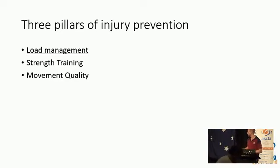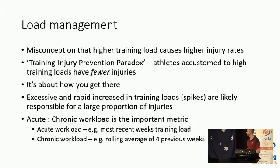Because we've got plenty of load management stuff that we can do to really prevent injuries, but then also good quality strength training. Now, my background is in strength and conditioning, so obviously I'm going to think that's quite an important piece, but there is evidence to support that. And more of the movement quality type of things as well. We'll break each of these down, go over them, and then look at a practical way to apply each. All right, so load management.